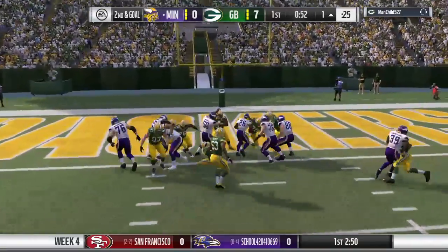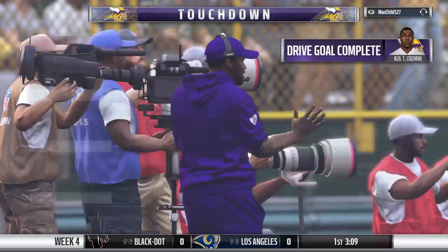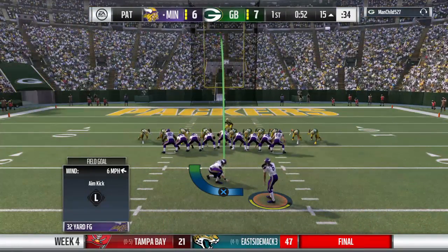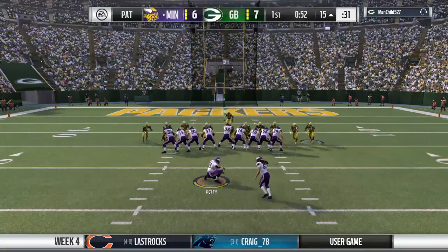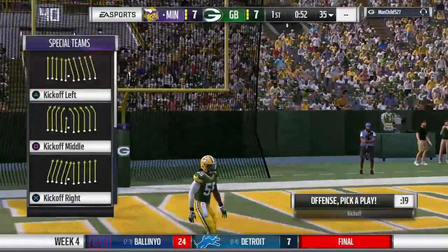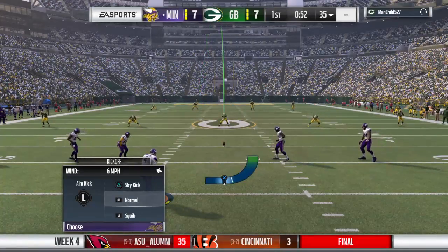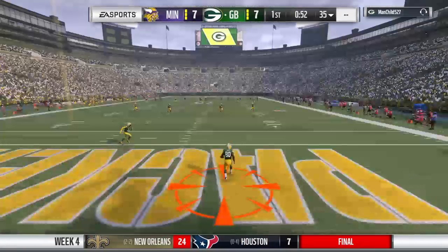It's Coleman here. And he will take this one into the end zone for a Viking touchdown. Tevin Coleman with his 2nd touchdown of the game, number 7 on the year. And the Vikings are an extra point away from tying this thing up. And he's able to put it through. So we're right back where we started, all even as the kick's away.